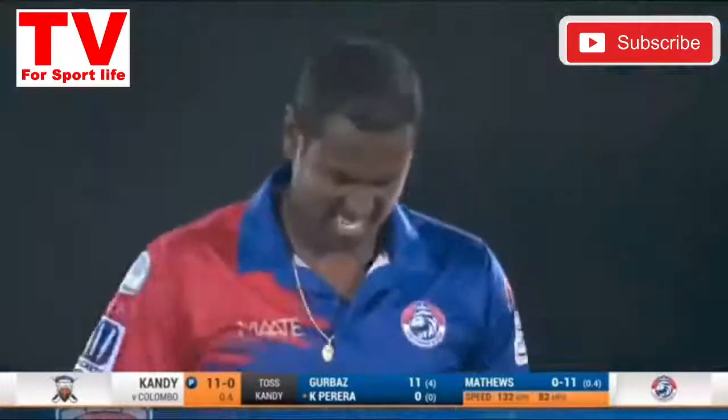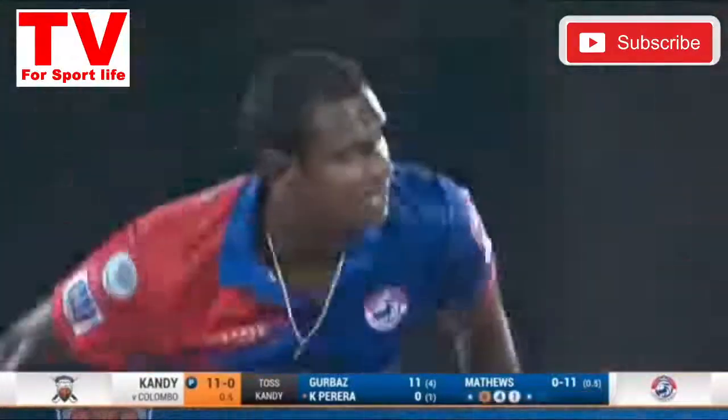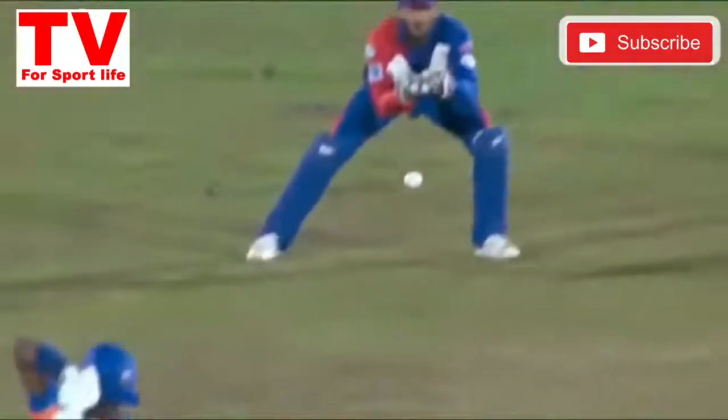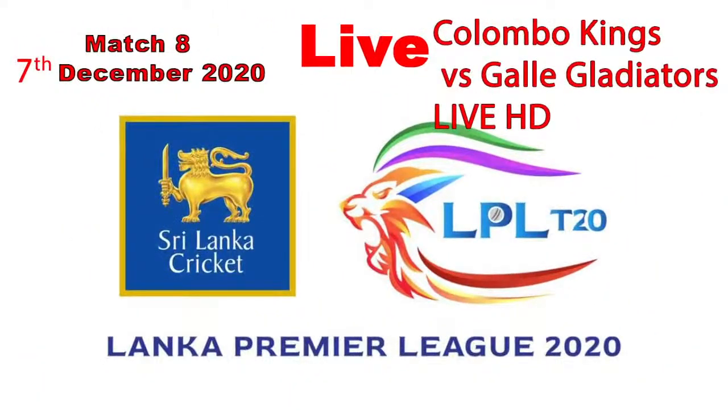He's moving it both ways. Got the outswinger going to the right-hander. Now he's getting the outswinger going to the left-hander as well. Yeah, went across on the angle. Very well bowled, Angelo. Come on, close your over out now, the coach will be saying in the dressing room.